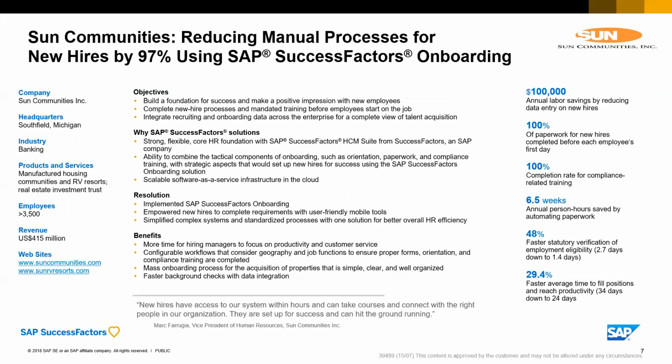100% of the paperwork for new hires is completed before day one. What a novel idea. 100% completion ratio of compliance-related training. So think of all the great savings and risk that's associated with making sure everybody's compliant. But more importantly, it was seamless for them. It wasn't a second step for HR, so it's a lot less time and effort for us when it's assigned automatically on new hire.